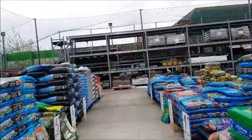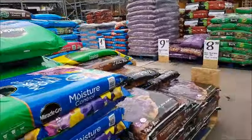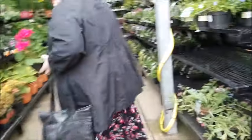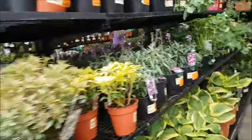Cool. What's all this? Look at this. Manure. Is it actual animal manure? Well, no, some of it's not. I don't know, am I a connoisseur of shit? Oh, God.